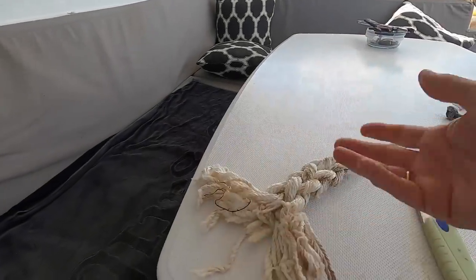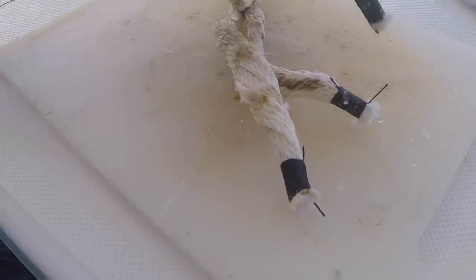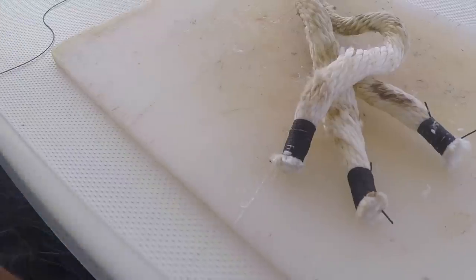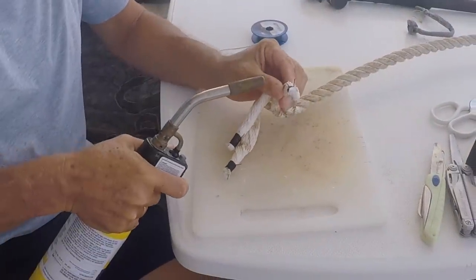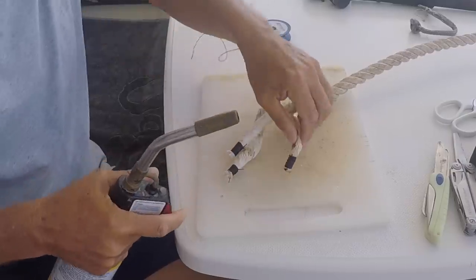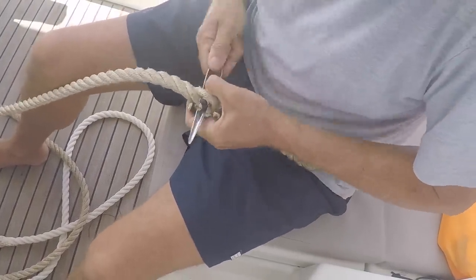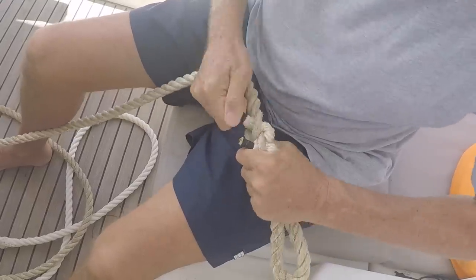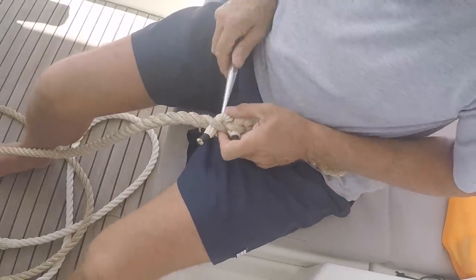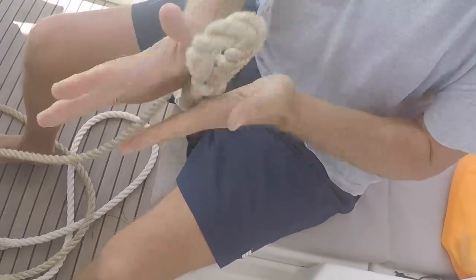The bridle has worn away and snapped, so I'm going to have to take it back and re-splice it. I've cut it all back and whipped the ends. I'm just going to seal them now, and then I'll have to start working out how to do the splice here. Okay, job done.